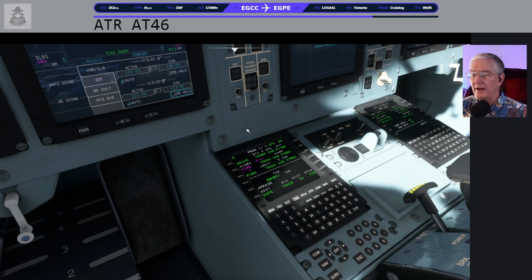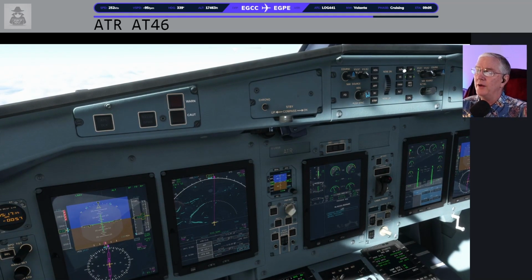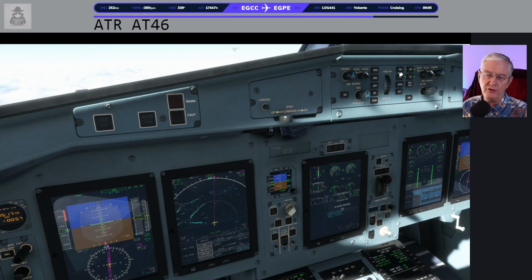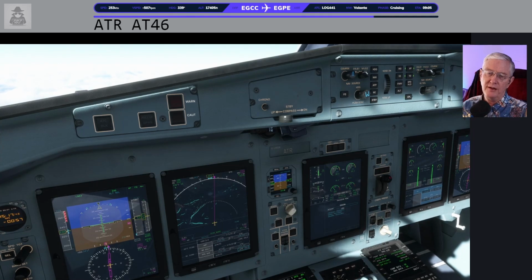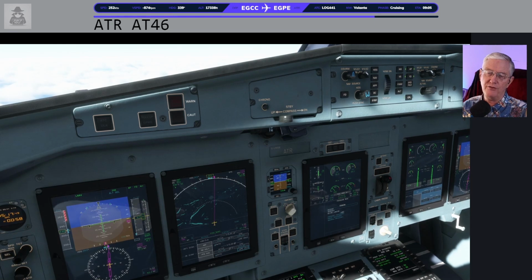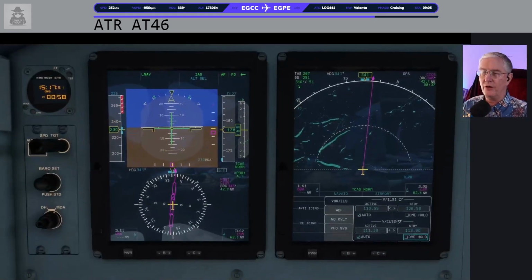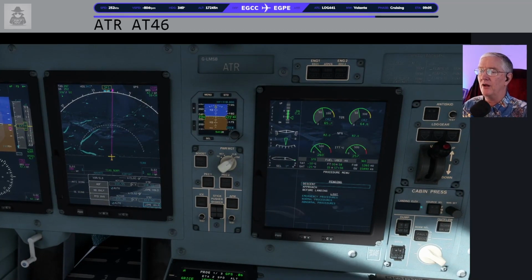And so let's go ahead and hit buttons. To do that, I'm going to come over here and hit the IAS button. I've already put my altitude in, and I'm going to reduce my throttles just a little bit. I'm going to start descending at about 800 to 1,000 feet per minute, which is what I generally do. I'm going to look at my throttles and make sure that they're balanced out.